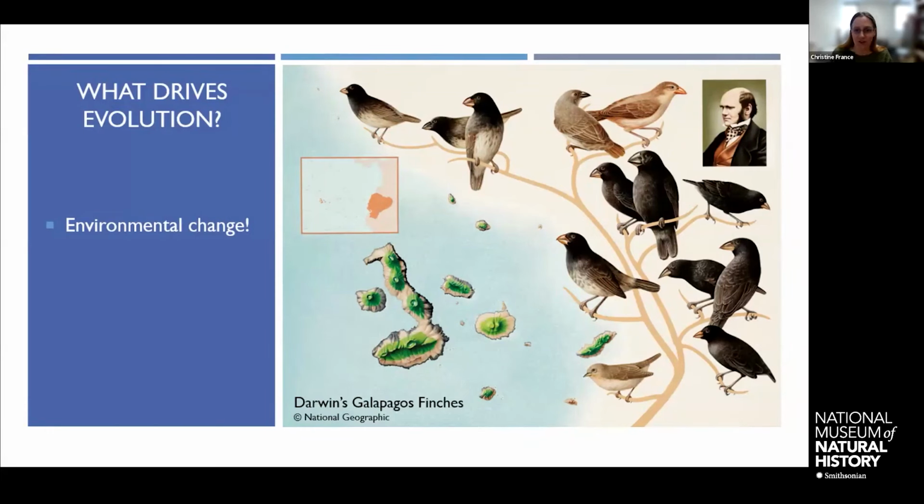I like to show this picture here of Charles Darwin with his finches. As you probably know, Darwin was one of the first to really articulate this idea of natural selection, whereby the environment and environmental factors really drive evolution. And of course, he first observed this in these finches with their different beak sizes and body forms and how the environment really shaped their evolution.